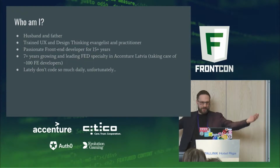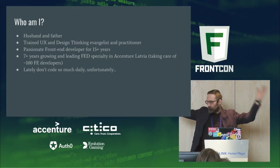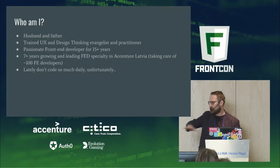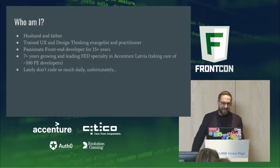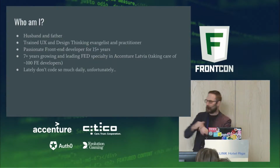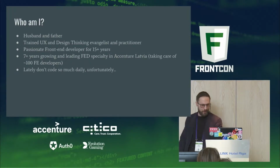Who am I? Why am I here talking? I'm a UX and design thinking evangelist. I am passionate about front end, with more than 15 years in this field. I have developed websites for Internet Explorer 3.2 and Netscape Navigator 1.0. This is how old I am. I'm leading a group of around 100 front-end developers in Accenture now, so mostly managing. This is why I lately don't code much.